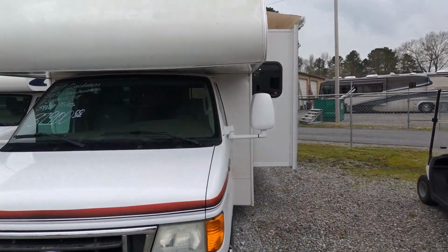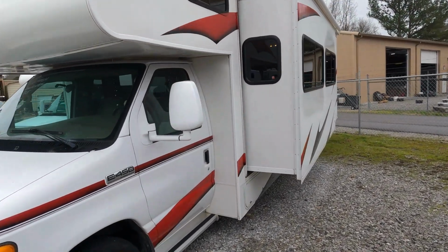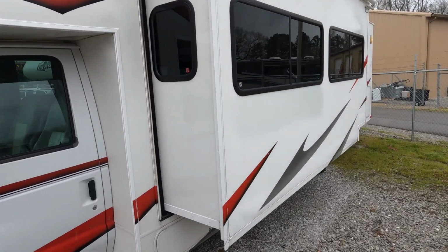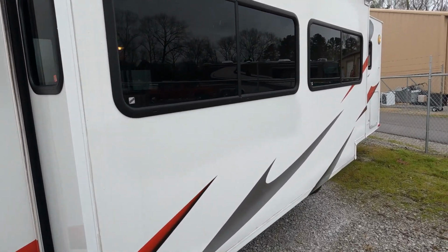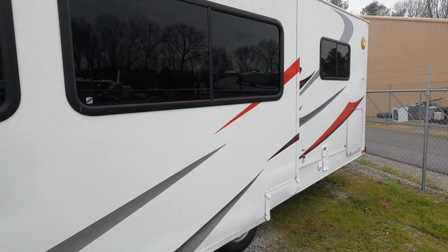And so it does have a slide with an awning topper. It's got a power patio awning. Generator's a 4 kW Onan generator. It's running right now. I got the all smooth sides.